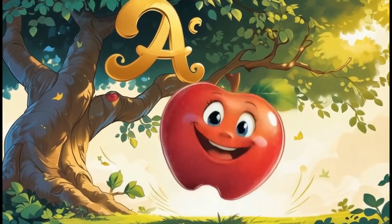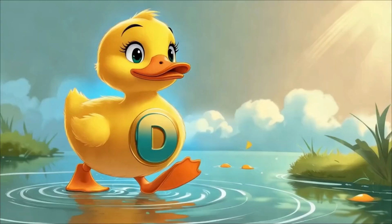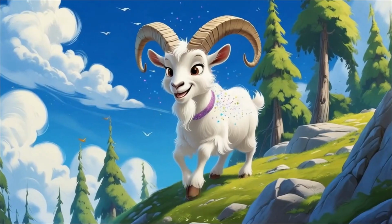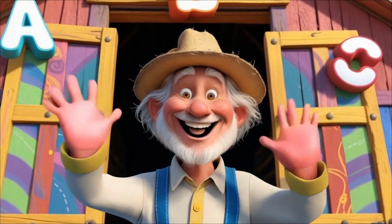A is for apple, B is for ball, C is for cat who says meow, D is for duck, quack quack now. With an E here and an F there, G for goat and H for hare. Old MacDonald's phonics fun teaches every pair.